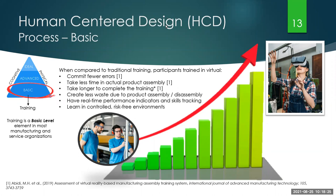Although some considerations need to be made. I mean, what was the content of the training? Again, was it effective digital training? Because it may take longer to complete the training, but if it's ultimately resulting in fewer errors and better product assembly, then that new process, having a human-centered approach, is proving to be more effective.